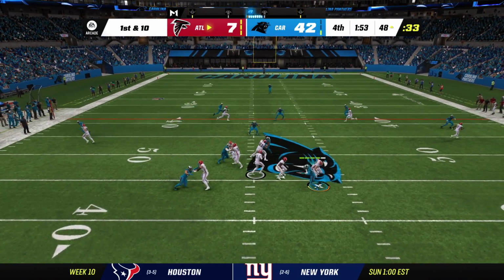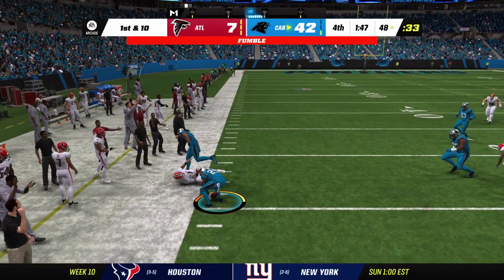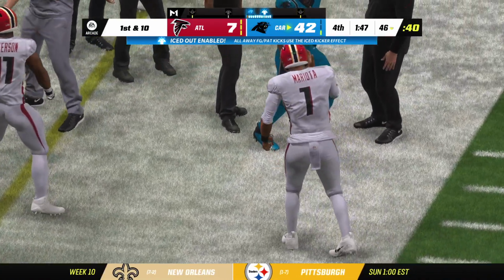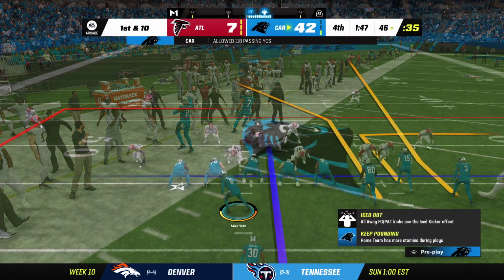Mariota again. Escaping the pressure right. The ball comes out, and it's picked up by the Panthers. And I don't know that fumble's going to matter a whole lot. You look at the deficit here in the fourth. It doesn't matter. The coach on the sideline still scratching his head.